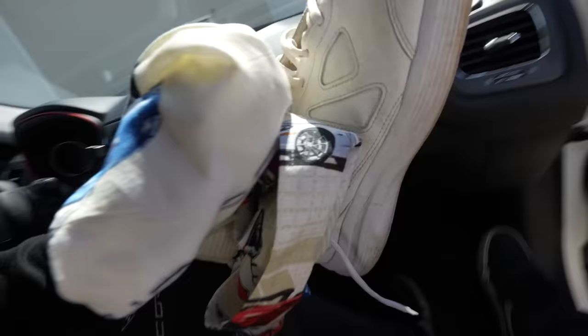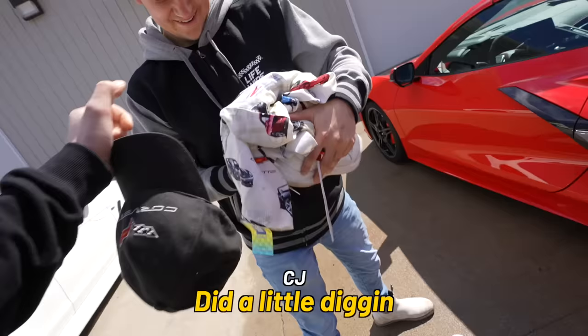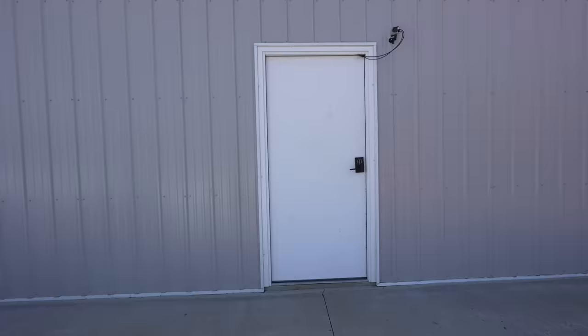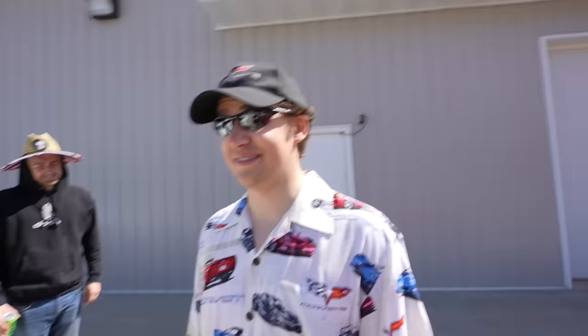Well, Ben, if you're gonna drive one, you gotta dress like one. No way. Did a little digging in Grandpa's closet. Hell yeah. Figured if Ben's gonna be driving a car that most 55-year-old men are gonna be driving, he needs to start dressing like one. Oh, wow. Jesus. This is a fit, dude. What the heck's up with these glasses? That's actually probably the most cringy part of the whole outfit. Are those for kids? No, I'm pretty sure these are just Corvette adult glasses.